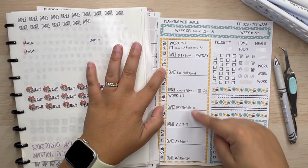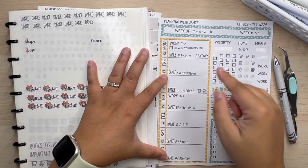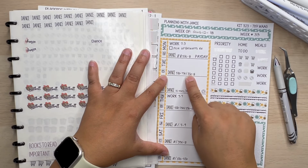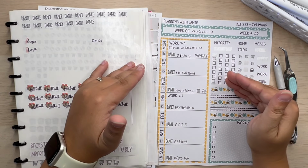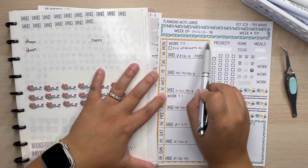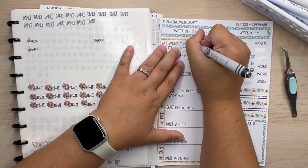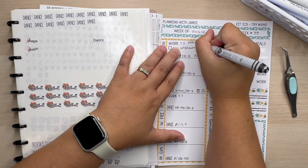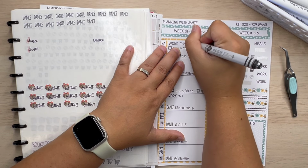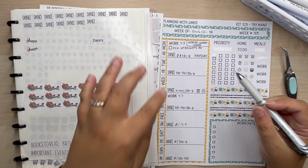All right, so I wrote in all of our dance times. There's so many because it's choreography week. Then I have this slash because the first one is the first team and the second one is the second team. So I have three girls on two different teams, and that's how I keep track of everything. Up here, I am going to write that it's choreography week, Inspire choreo week, and that way it makes sense why there is so much dance and a different schedule than normal.